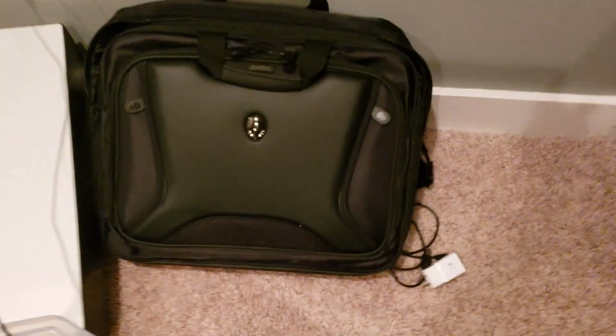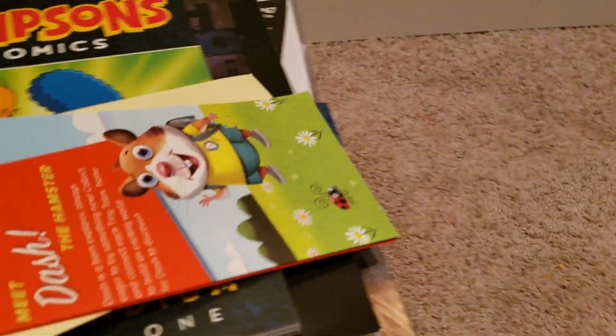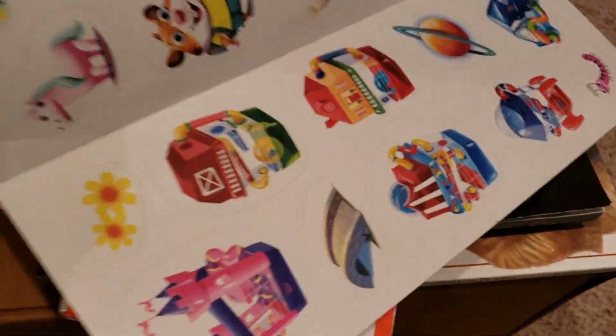That's just a box for a keyboard. Got my Alienware case down here in its box. A few comics and some stickers. This came from my gerbil's cage, like some cartoon play sheet and some stickers came with it.